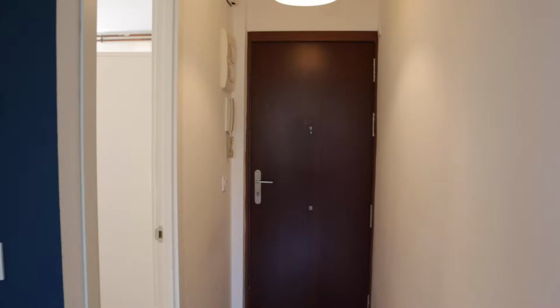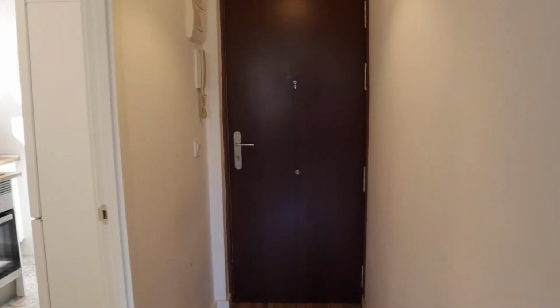Today I'm going to show you a 3-bedroom apartment in the center of the city. It's located in Aluche's neighborhood, too close to Casa de Campo. It's a really good apartment, totally equipped and ready for booking. So, let's go. That's the entrance door.